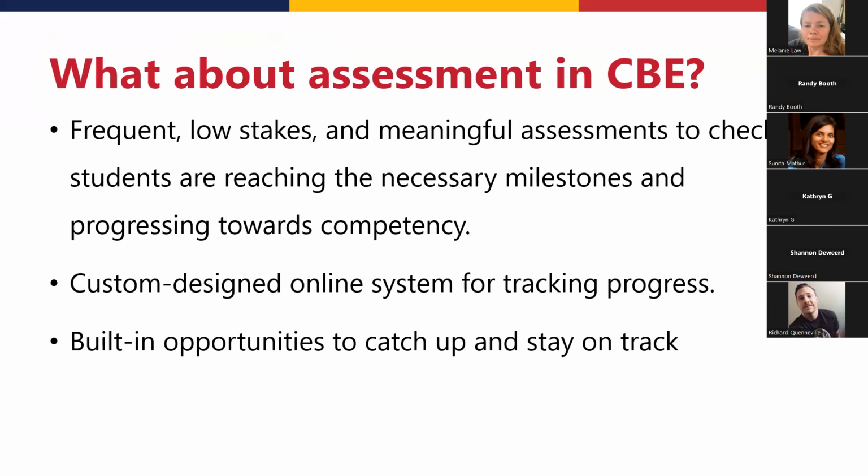So how does assessment work in a competency-based education? To assess if students are reaching the necessary milestones and progression towards competency, we will use frequent, low stakes, and meaningful assessments. So instead of having a larger exam at the end of a course to see if a student has met the competencies, students will be evaluated weekly through smaller assessments based on milestones.